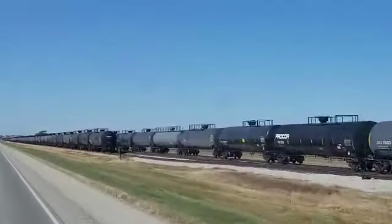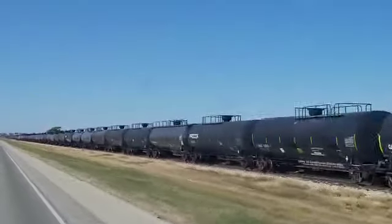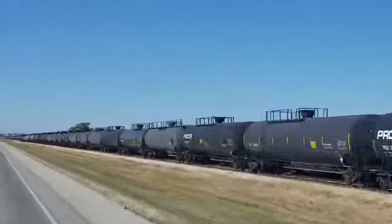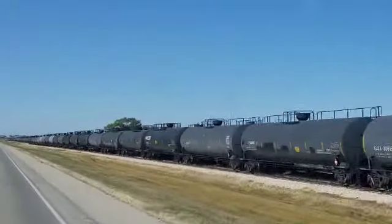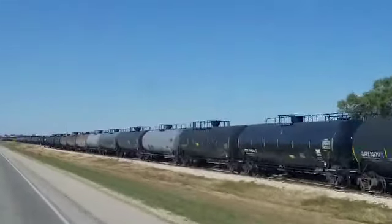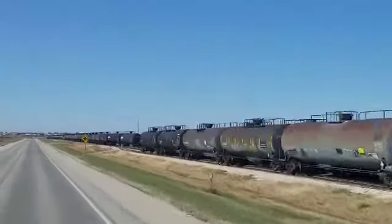If they're loaded, then they're going out. If they're empty, then they're coming in to get loaded to go back out, because that's what they do during the winter. They take propane out of the storage area in the ground, load it onto train cars, ship it out to where they need it, and sell it. Whatever excess is not sold is then brought back in and pumped back into the ground during the summer, because you don't need that much propane during the summer.